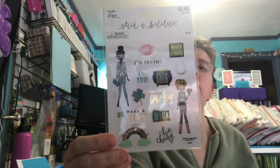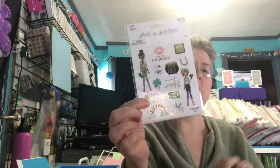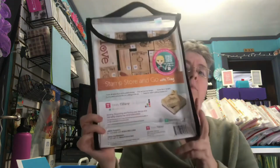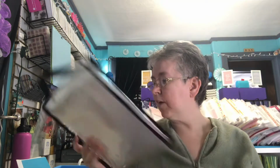Paper Studios are on sale this week, 50% off. I don't think I have this one, the Irish one, St. Patrick's Day. I like to use these in my planner because I just think they're cute. So I picked that up. I used my coupon to get a Totally Tiffany stamp store and go bag. This is the last week for coupons, so if you have something you want with a coupon, get out and get it.